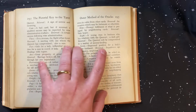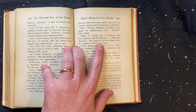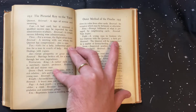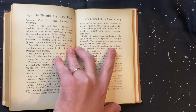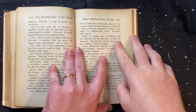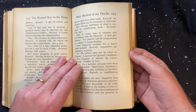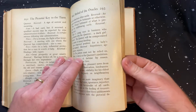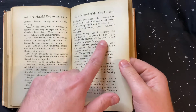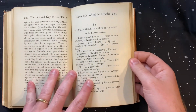And this, I believe, is where some of them, I mean, they are sometimes offensive, the keywords. Like in this instance, it says 8 is a young man in business who has relations with a querent, a dark girl. That is not appropriate, in my opinion. But, I mean, this is 1922. And obviously, that is where Merrimack got some of their keywords, because that is exactly like some of the keywords that they have. That is what it is.